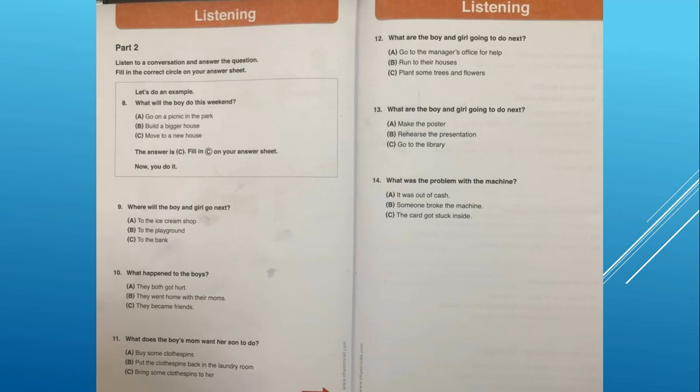A. To the ice cream shop. B. To the playground. C. To the bank. Number 10. Listen to the conversation between a girl and a teacher. Listen for the answer to this question. What happened to the boys?